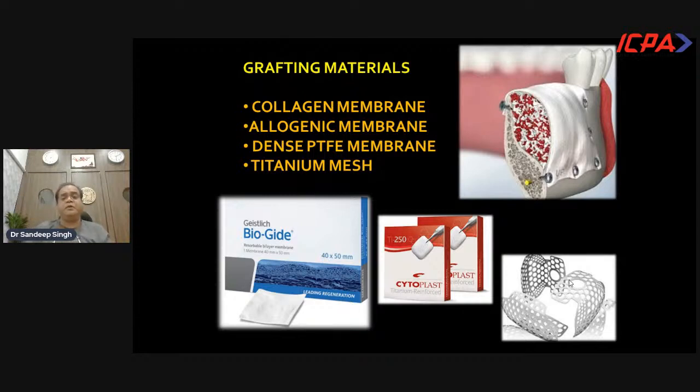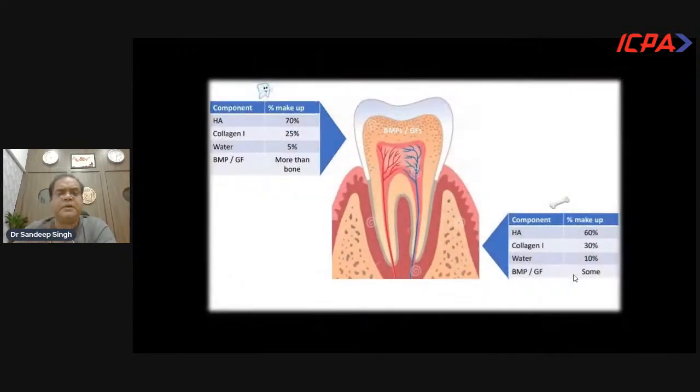These are used when the closure is not very easy. So it can even be left open into the oral environment, and then you have to be sure about the GTR procedure so that the coverage of gum soft tissue is there slowly later. So many a times dense PTFE membrane, and the most popular brand is Cytoplast. And then titanium mesh is also used. So I just gave you salient features of the biomaterials which are used in guided bone regeneration. Now I'm coming directly to the comparison, how a tooth is comparable to human bone.